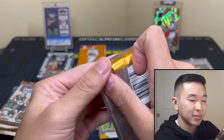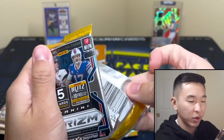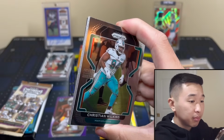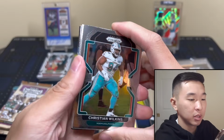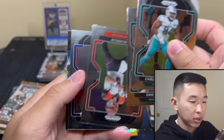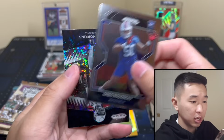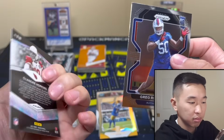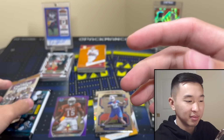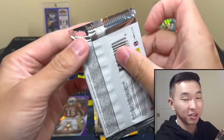Okay. Yeah, those are nice in box form, but it's very tough. 20 pack boxes, one pack from those boxes is brutal. Let's see what we got here. And a one, and a two, and a Burrow, and a Rousseau, and a Hopkins. There you go. Okay. Yeah, that's tough. No hits. Three packs remain. Contenders is very hit or miss.